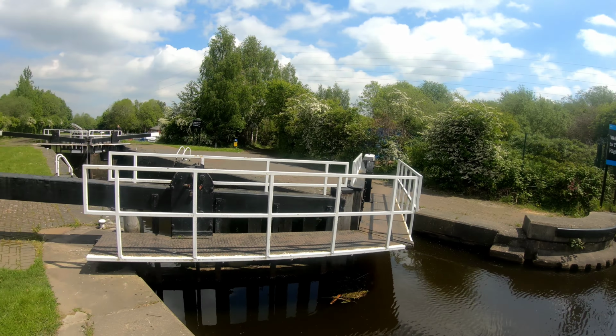We've got the M1 motorway right on top of the bridge there. That thudding you can hear is actually the cars going over the joint on the bridge. Quite some feat of engineering that. And I believe this is lock number 12. Still got the drone of the M1.